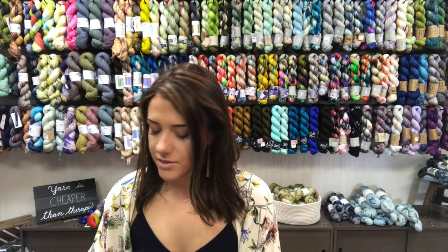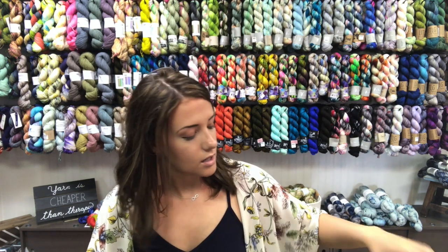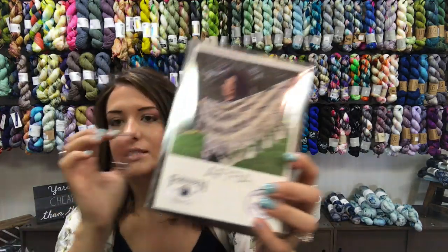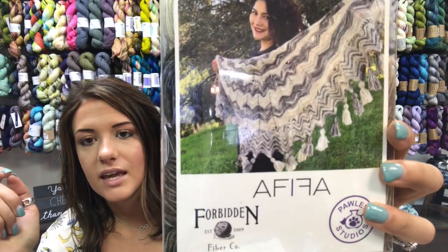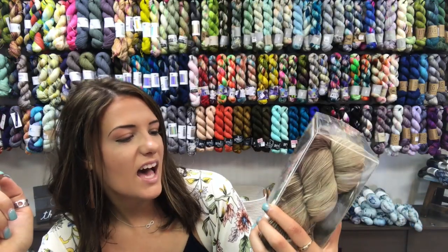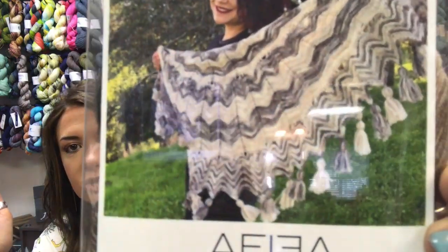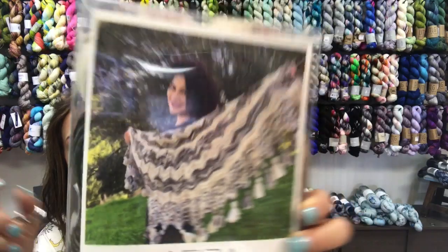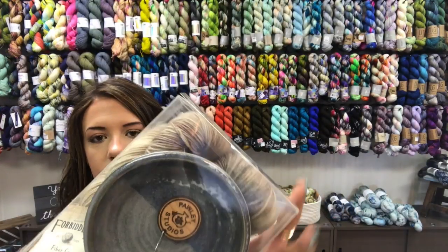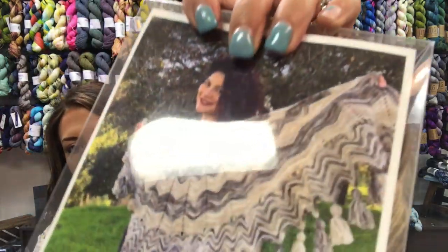Okay, the other thing we have, like I said, we have two color options. So, it's these kits from Forbidden Fiber Company for the, I don't even know how you say it, Afifa. It's a really pretty shawl. So that's the picture there. It's a chevron shawl, two color. In the kit, you get the two colors. This one is the natural, so it's the original colorway shown here.